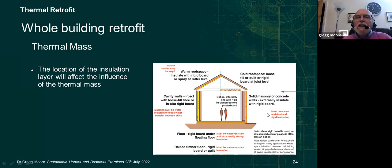Depending on where you put the insulation will affect the behavior of that thermal mass. So if you put the insulation on the outside, then you're insulating the thermal mass from whatever the temperature is on the outside. If it's cold outside, that might be a good thing. If it's warm outside, then you're cutting off that source of heat. If you put the insulation on the inside, then the brick or the stone is exposed to the outside temperatures, and if it's cold outside, then the wall stays cold because it's insulated from the heat on the inside. If it's hot outside, the wall heats up, but that heat doesn't pass through to the inside.